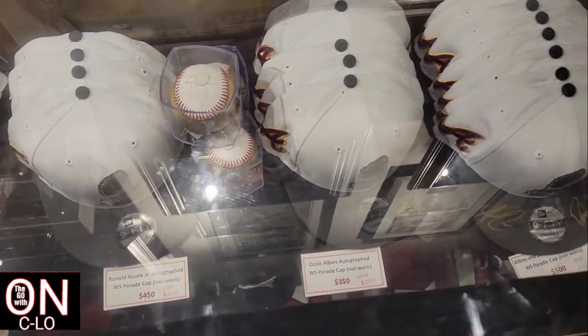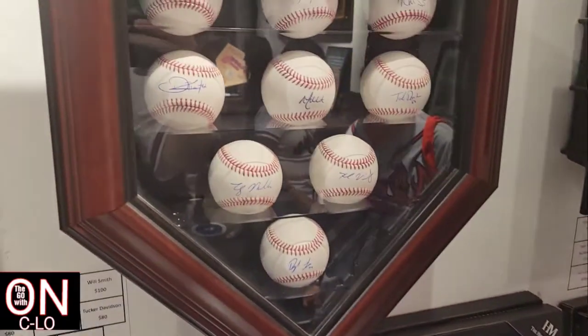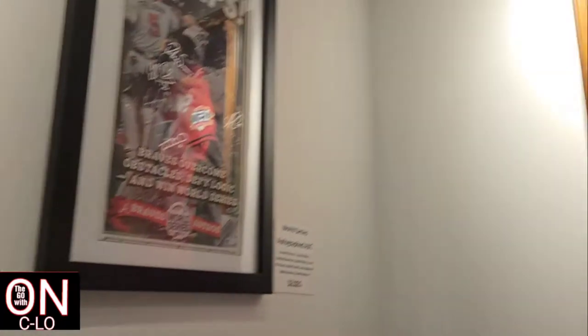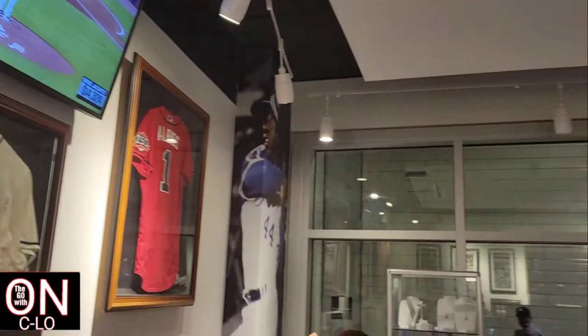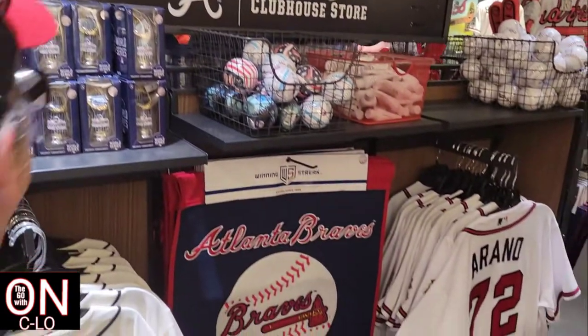Autographed baseballs, autographed hats, jerseys. I'd like to do something like this at my house. Pretty cool stuff.